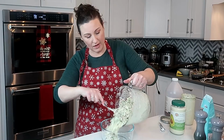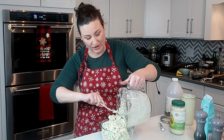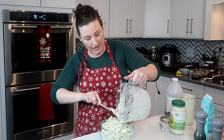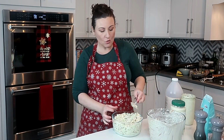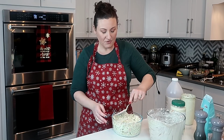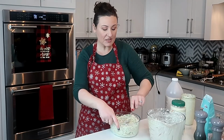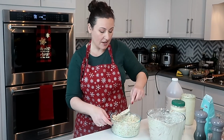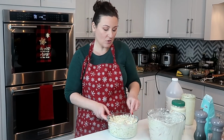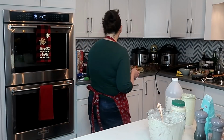I love, love, love my glass Pyrex, y'all. You can bake in it, you can heat in it, you can freeze in it, you can store in it. I absolutely love my glass Pyrex. I have circle ones and I have rectangle size ones. They have plastic tops, but they're glass. So obviously you would need to take the plastic top off if you were going to put it in the oven, but it will stay with it in the freezer or in the refrigerator. So one more thing done.